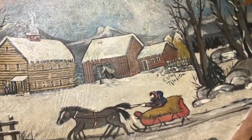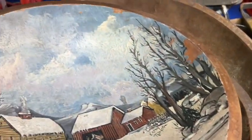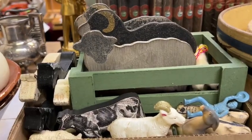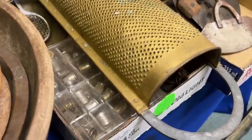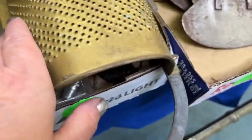Here's a stack of old dough bowls. Somebody painted that one. Those can be valuable. My mom sold one on her eBay page years ago for several $100s, believe it or not. Who knew dough bowls were a thing?